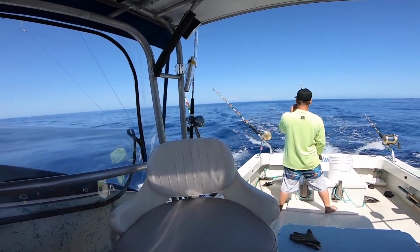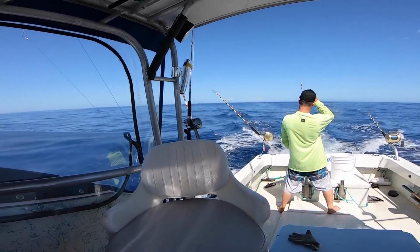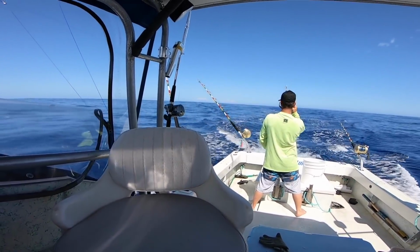So in Hawaii, if they're over 20 pounds, we call them otaru. That guy right there is probably maybe 16, 17 pounds. So we just call that Aku. All you mainland guys know those as skipjack.